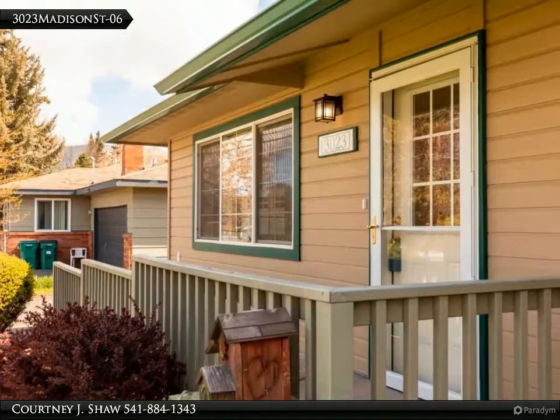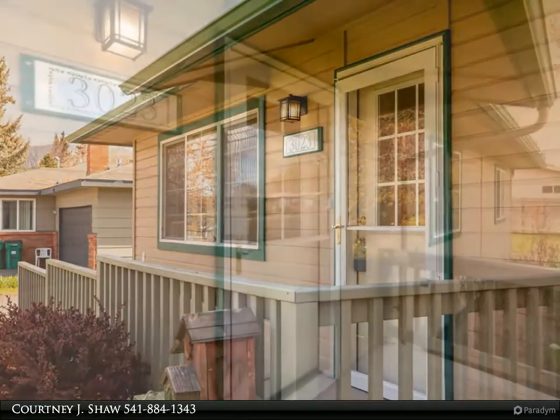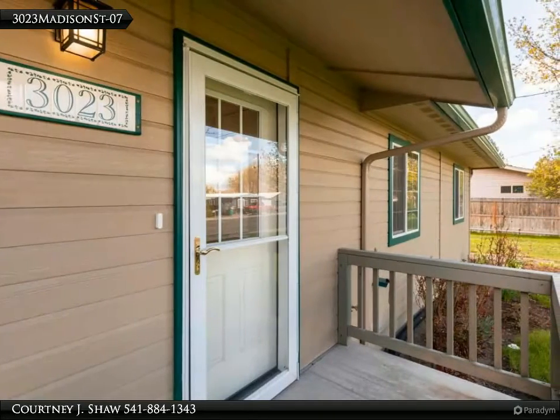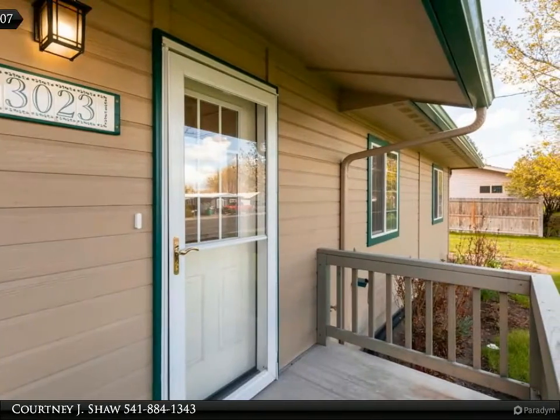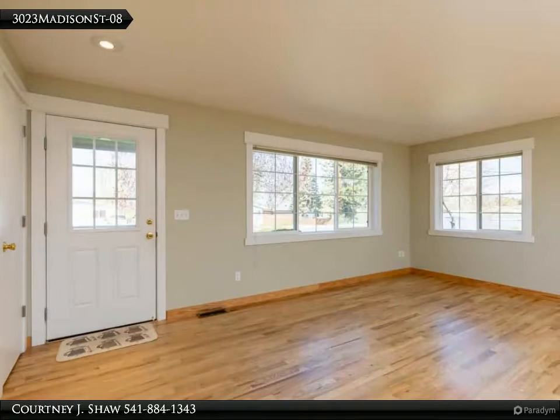Solid wood cabinets, French doors to the rear deck from the kitchen and from the primary bedroom, kitchen island, updated blinds throughout, large wood deck, storage shed, and timed front and rear sprinklers. Highly efficient heating and air conditioning.